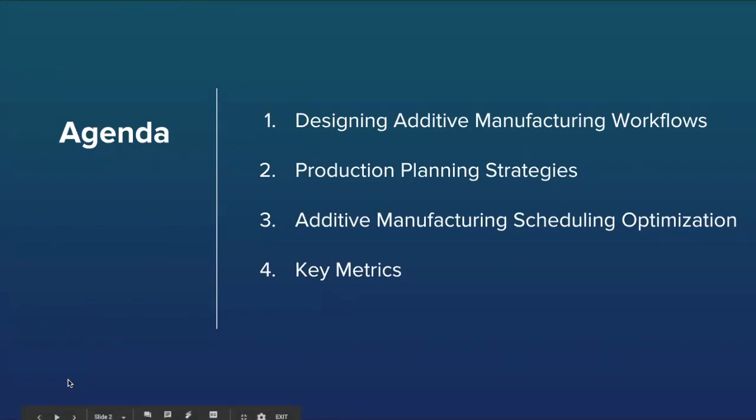Then on the production planning component, what are the different key areas you should think about when you're planning for production so that you can truly optimize and scale out your additive manufacturing operations? Finally, how are organizations building the right foundation to schedule their parts and to then have the ability to optimize their production manufacturing day-to-day activities?